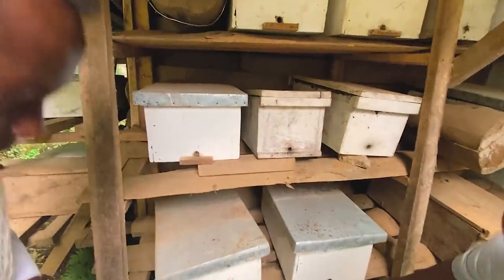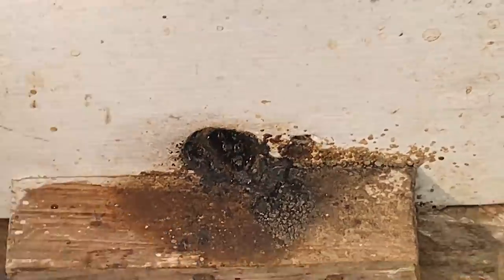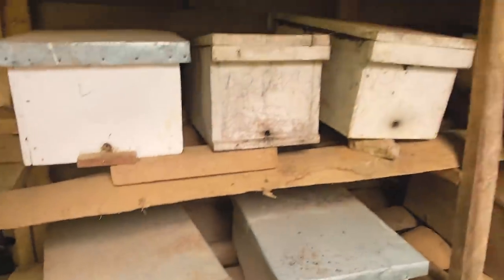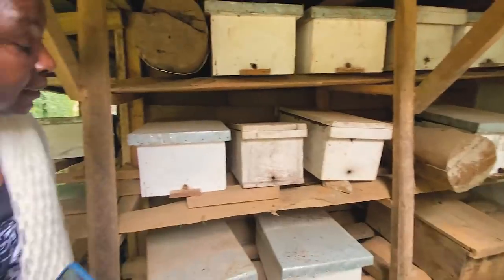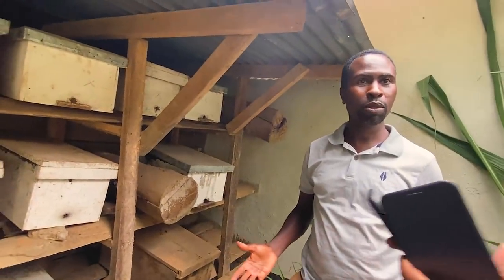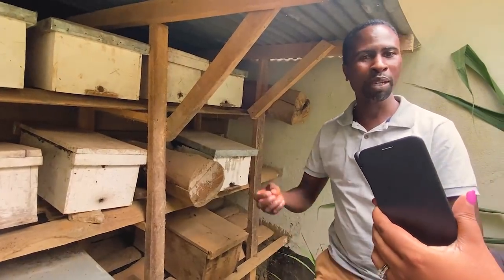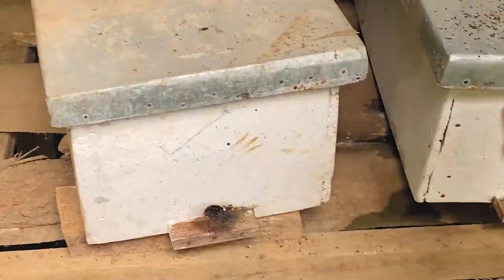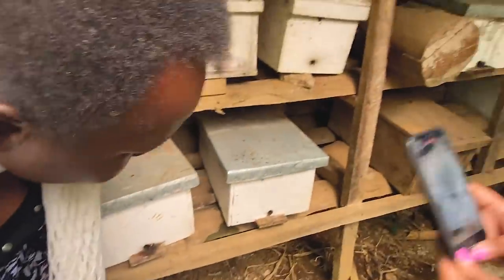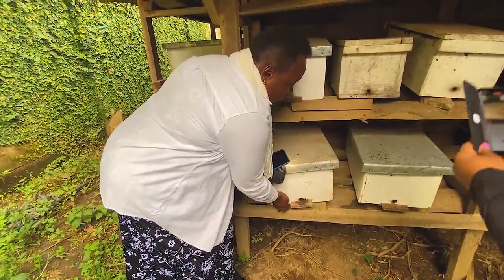Some are outside here. The good thing about this is you can harvest anytime you want. You don't fear the bees. You just come here, put it down, open it, and get the honey. Sometimes I just check the weight. Like this one now is heavy, which means there's more honey.